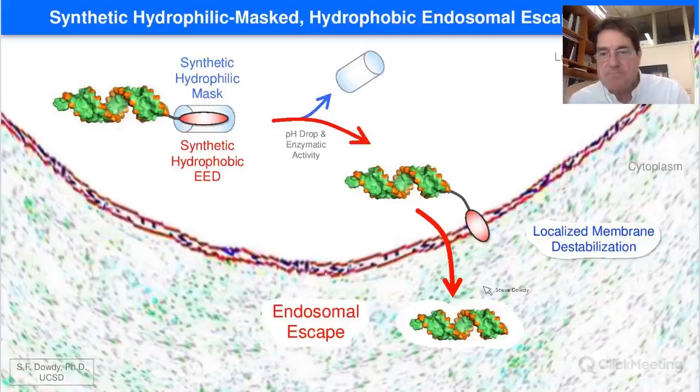So we wanted to basically synthesize a second generation endosomal escape domain that had a synthetic hydrophilic mask around it that would have these same properties. And again, you can't just mimic the hemagglutinin protein because it's hugely antigenic and it's this big machine. You can't put that big machine onto an siRNA or any ASO conjugate.